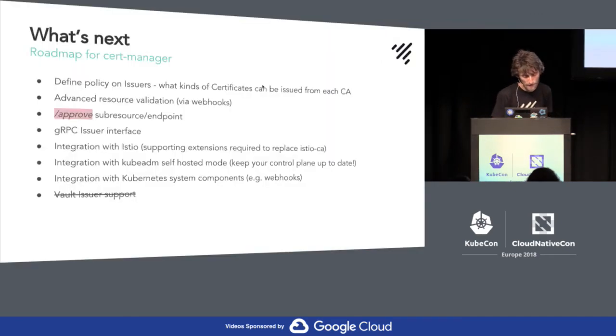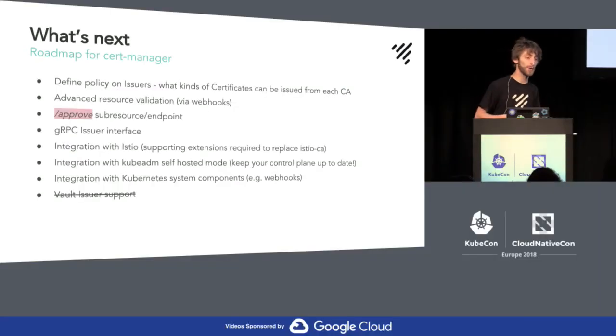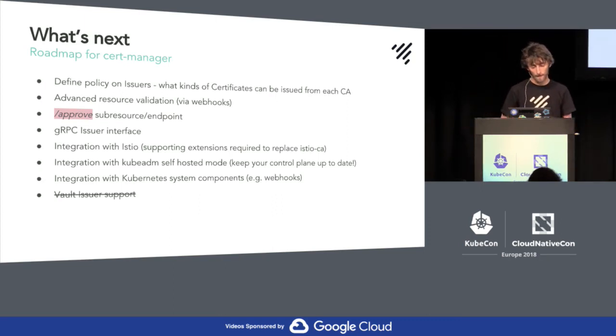Cool. So what's next in Cert Manager? I'm wrapping up now. First of all, defining policy on these issuers. So there, anyone can go and get a certificate for any domain in my Cloudflare account. I want to be able to define policy, so who can do it? That's the first thing. And also what has to be on a certain resource, what a certificate has to have. So maybe a required key usage or a required expiry date or something like that.